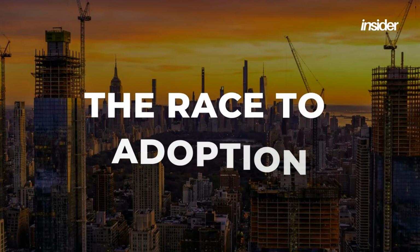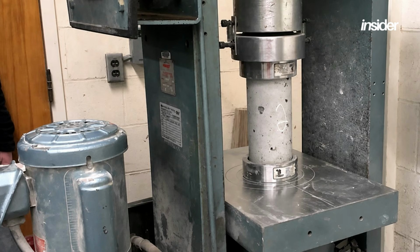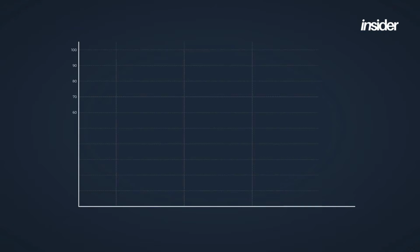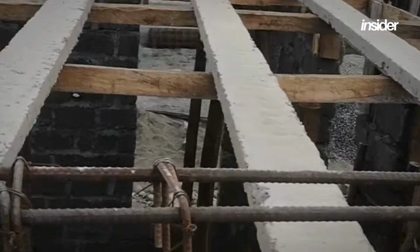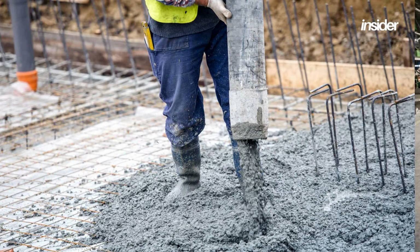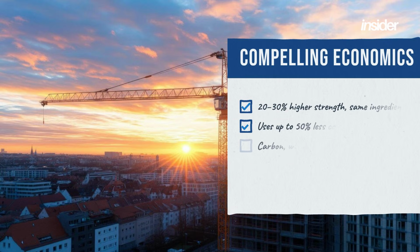A parallel development is pushing in the same direction. If compression casting makes the concrete you use significantly stronger, and if structural optimization simultaneously reduces how much concrete you need, those two trends don't just add together, they multiply. A building that needs less concrete per floor, made from concrete that is 60 to 90% stronger than conventional mixes, can achieve the same structural performance with a fraction of the material. The implications ripple through cost, carbon, weight, and construction speed simultaneously.